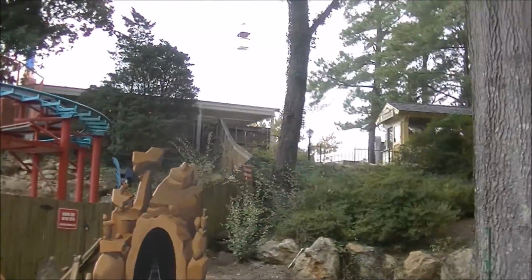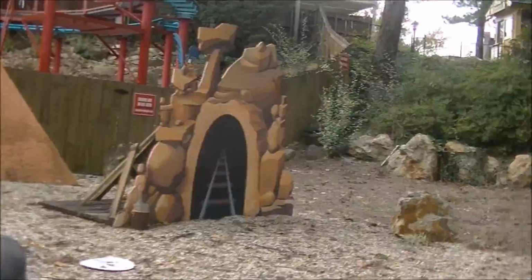And that's it. That's one last walk through the old Bugs Bunny world. We've got the new section coming next year. Molly, you grew up at the park. Any thoughts on this one?